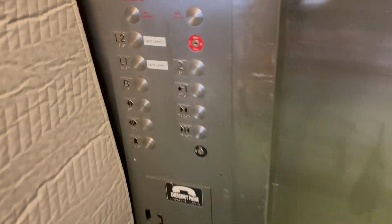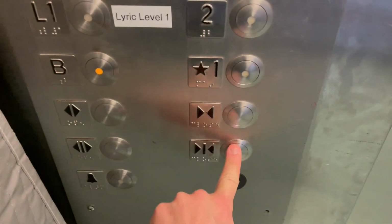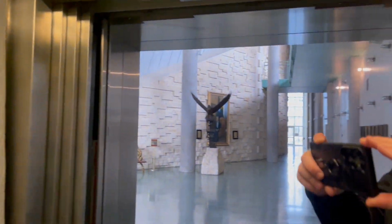Oh, there's the lantern right there. Look at this interesting 2-speed door in the center of the cab. I know. This is one of my favorite elevators in the Metroplex.